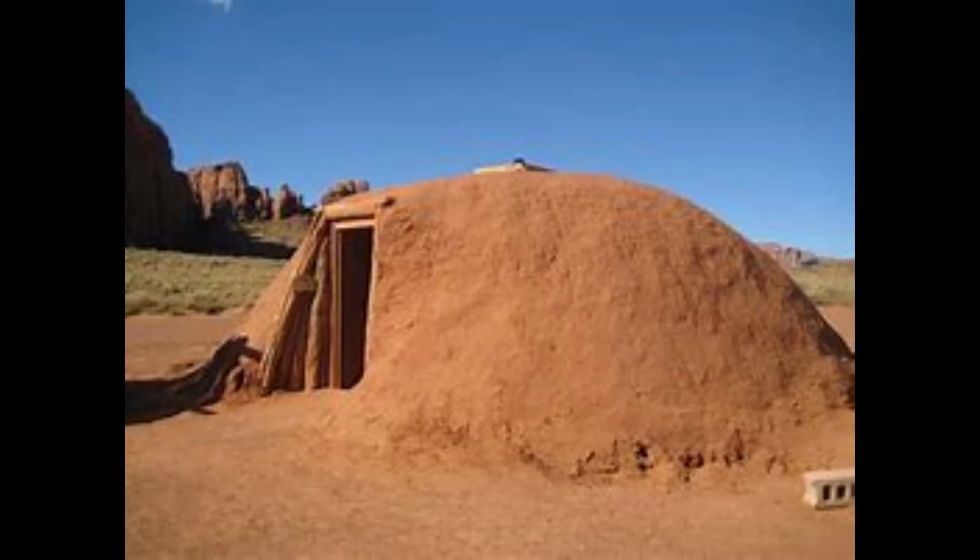Okay, back to the kiva. This is what I first think of with a kiva, and I affectionately call them the Phoenix igloo. But these actually can be seen all over the Navajo Nation. I haven't really spent much time in New Mexico. They could be there also. But this is what I think of with a kiva.